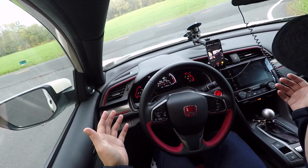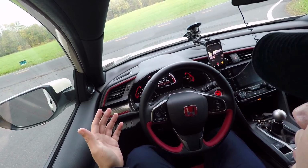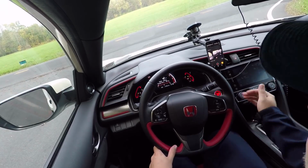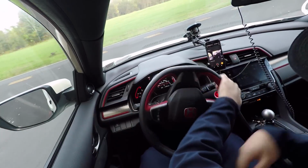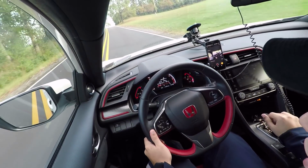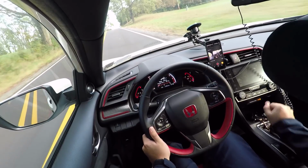So what to do when you're at a stoplight? Always put your car in neutral, let go of the clutch pedal, and as soon as the light goes green, you put the clutch in, you grab first, and then you go. That's something I wish I would have known 10 years ago. It would have saved me from an early clutch replacement on my Prelude.